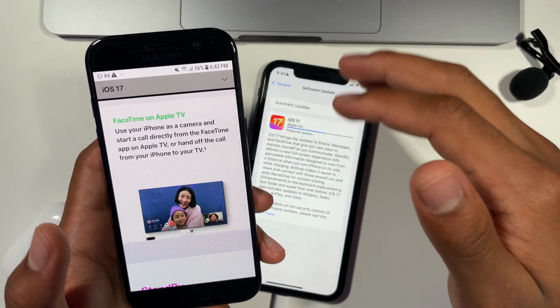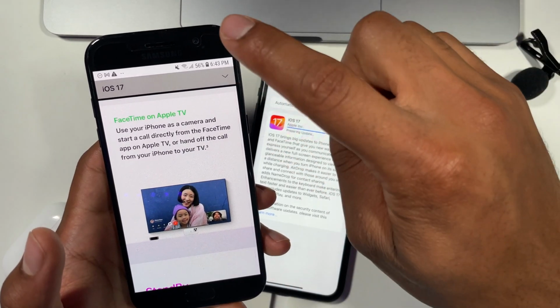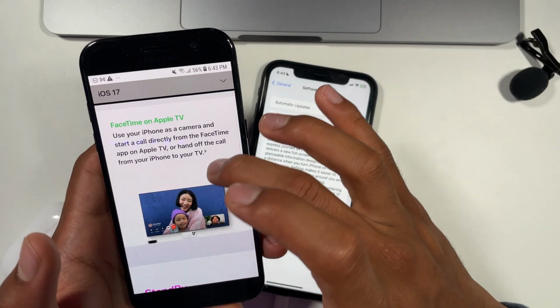Everyone can see the person on your screen, on your wall, on the TV. And then you could use your iPhone as the camera, which is very useful.